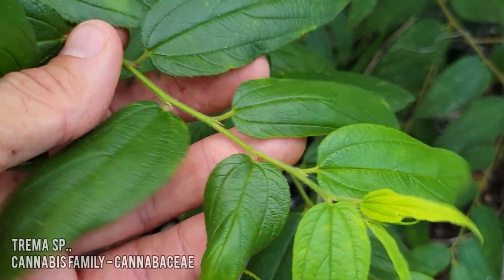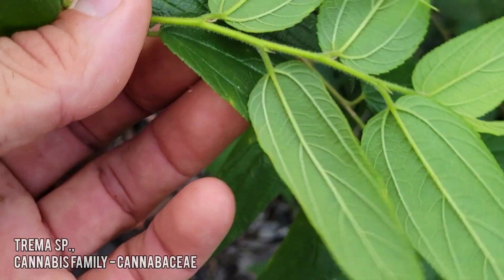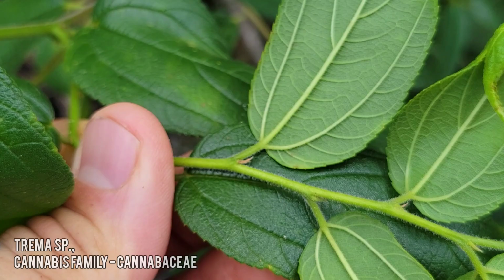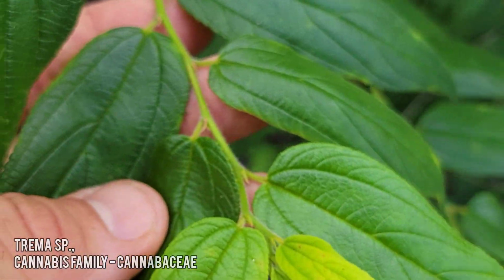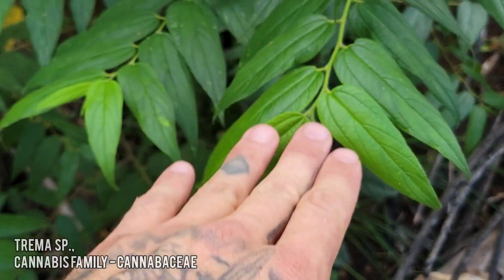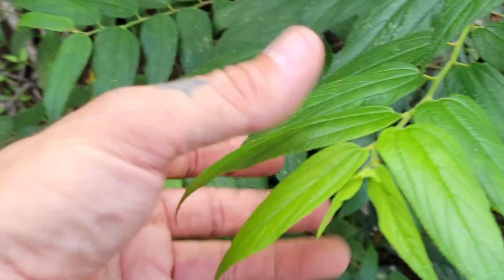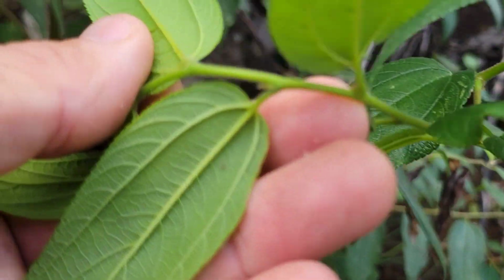Look, it's a member of the Cannabaceae, the cannabis family. Scabrous. Look at those little stipules down there. Oh, those might be the flowers actually. Can't quite tell. No, they're just stipules. Just like a hackberry. Very scabrous leaves. Tons of tiny little hispid hairs.